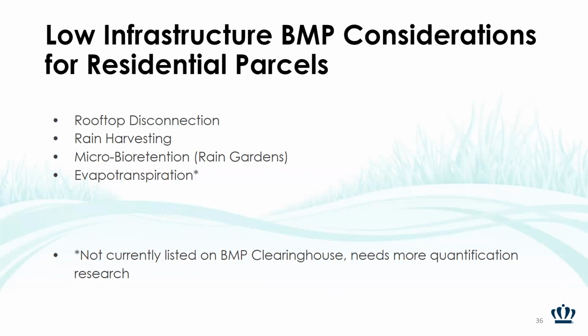Now, our group specifically focused on what residential parcels can implement in their yards, what homeowners can do on their land. So our best management practice solutions are not going to address the large area requirements like dry ponds or anything like that. We're going to focus on smaller scale BMPs like rooftop disconnects, rain harvesting, micro bioretention, and we're going to throw in evapotranspiration just to talk about how planting native species of trees can make a difference and help residents feel good about what they're doing.